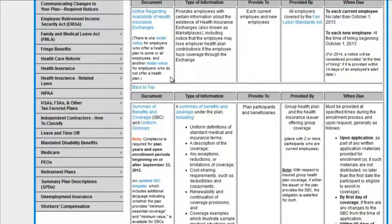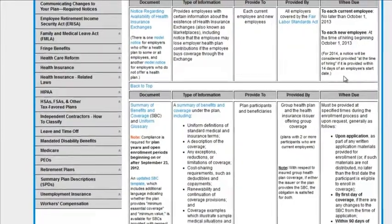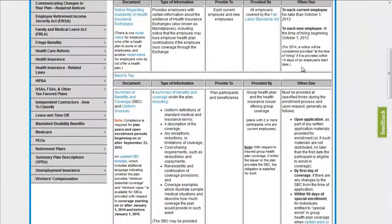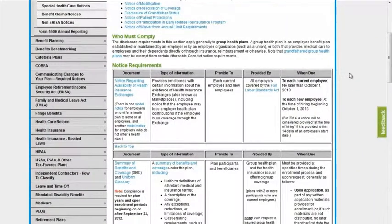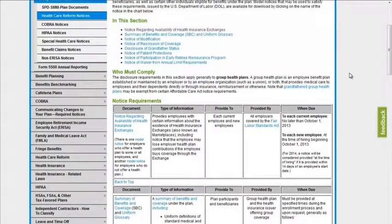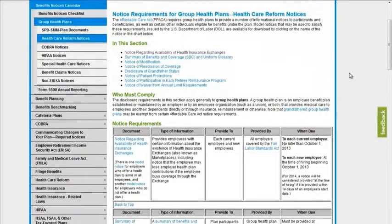You can then download the actual notice, view the type of information required, who the notice should be provided to, who provides the notice, and in what time frame. This simple chart format organizes and clarifies the many different required notices and disclosures to help your company stay compliant.